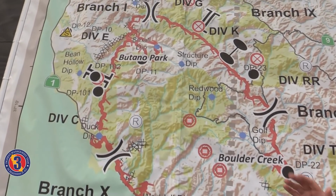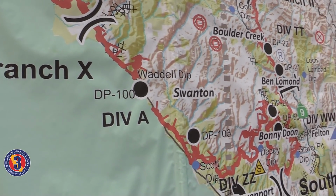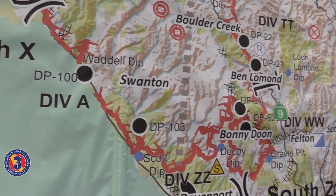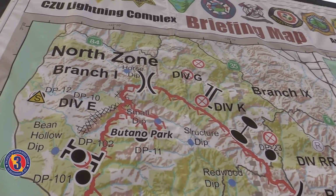The community of Davenport, we've got good line around it. The fire has not made any more progression towards that community, and we're very happy with the progress we've really made in that area. In the North Zone and Division, Gulf and Kilo continue to improve the line that we have in there. We have resources.